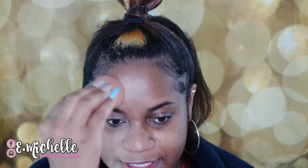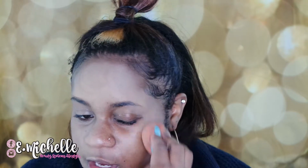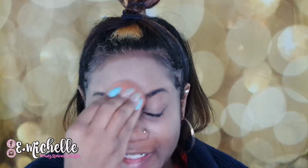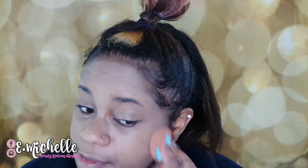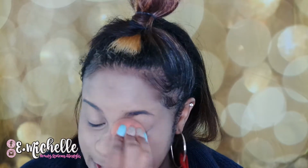I really want to just see if the formula is good. That's what we're looking at today. So ignore the color of the foundation because we're literally just trying to see if this foundation is going to hold up to what it says. It says 24-hour coverage. Yes, I look like, woo, I don't know what to say I look like right now. But yes, I know that I'm light-skinned, but just bear with me. I used just that pump that you guys saw on my hand, and it is covering my whole entire face. I'm just looking in this mirror right here.